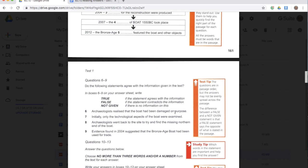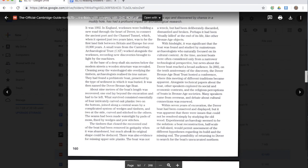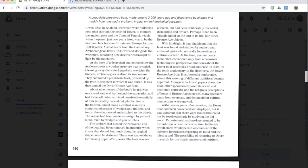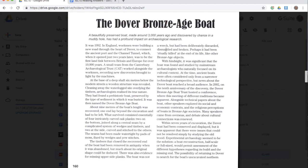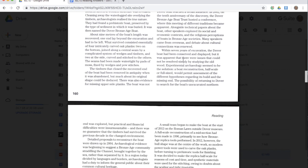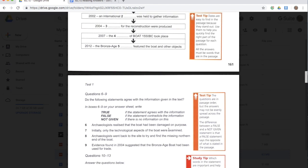Archaeologists realized that the boat had been damaged on purpose. Something of that was mentioned here. Antiquity, original shape deduced. There was also evidence of missing upper sides. The boat was not a wreck, but had been deliberately discarded, dismantled and broken. The word wreck would mean that it had been an accident. But here it was not an accident. It had been deliberately discarded, dismantled and broken. Perhaps it had been ritually killed at the end of its life like other Bronze Age objects. So I have an answer for this here. Archaeologists realized that the boat had been damaged on purpose, and we find corroborative evidence for this in our passage. So the answer for 6 is true.